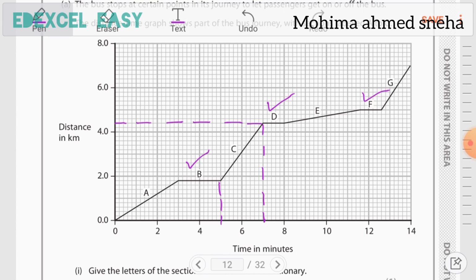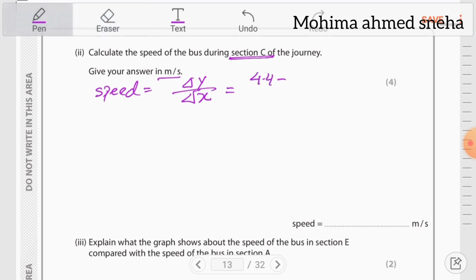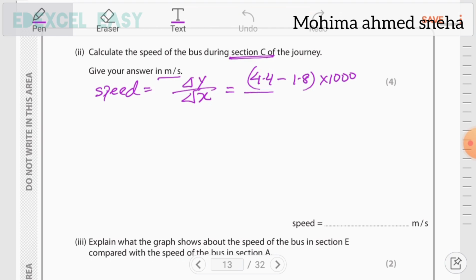So in order to do that, I'm going to label the axes together. We can see that section C starts at about 1.8 and ends at about 4.4, and the x-axis value starts at exactly 5 and ends at 7. So the speed for this section should be speed equals change in y-axis divided by change in x-axis. That is 4.4 minus 1.8, multiplied by 1000. We need to multiply by 1000 because the y-axis was labeled in kilometers, and we need to give our answer in meters. So that's why we multiply the y-axis difference by 1000 and then divide the entire numerator by the difference of the x-axis, that is 7 minus 5.